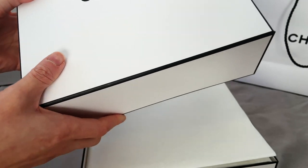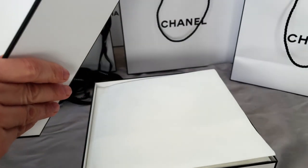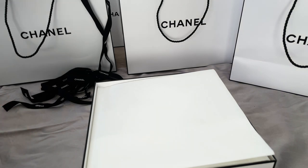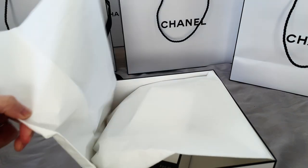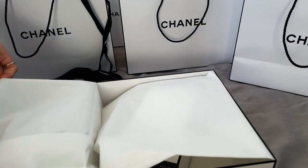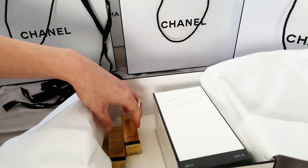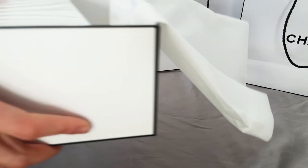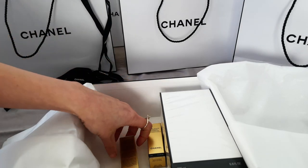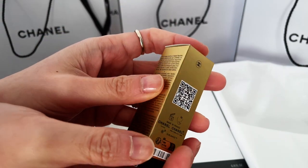So yeah, and I love this box. It's quite substantial. It's got the Chanel name embossed on the front, and it's very pretty. And so I'll go with the two. Looks like they gave me two samples to try. So it's a Sublimage cream sample that they have given me.